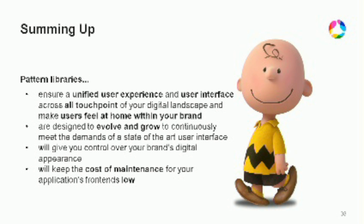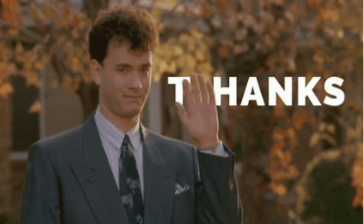You can just exchange components over time. It's not much of a problem. Pattern libraries will give you control over your brand's digital appearance, and they will keep the cost of maintenance low, at least for your applications' front ends. The back ends are another story I would like to tell you some other time. I think that's it.